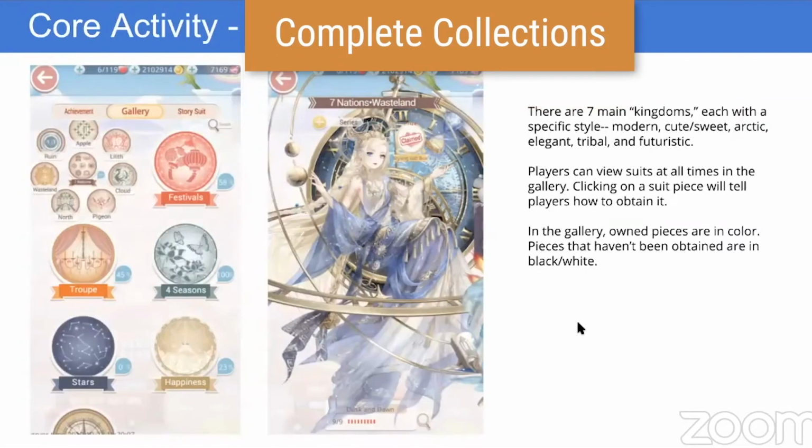The other part that goes along with that is you play this game to complete collections. Anybody that plays games understands how satisfying it is to complete a collection. In this game, there are 7 main kingdoms, as they call them, that kind of fit with the story. And each of those kingdoms has a specific style. So you have a kingdom that specializes in modern clothing. You have a kingdom that specializes in cute and sweet clothing, all the way to Arctic, elegant, tribal, futuristic. So it just goes on and on.